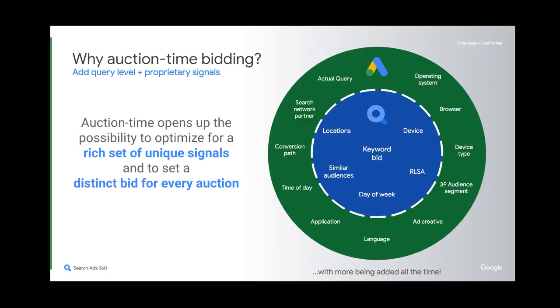Now, if you take a look at the image on screen, you can see the SA360 signals that we used to factor in the legacy bidding, in intraday bidding 4 times a day. And you can see a whole bunch of additional signals from Google Ads that's been layered on. So it's not just the Google Ads signals or SA360, but a combination of both.